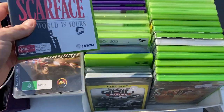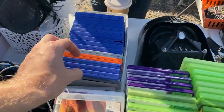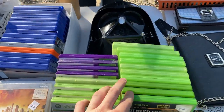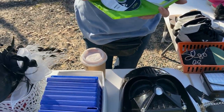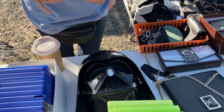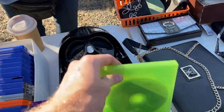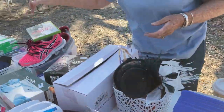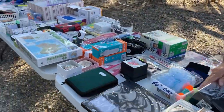How much on the video game? That one there. Should have got a sticker on it. Yeah, most do. Has it got it? Yeah. Just make sure. That's in pristine, $5. $5 on that one? Yep. Okay, I'll take that. Oh, and these ones. Add that to your pile. I am building up a bit of a pile, aren't I? You are? Yep, that's great.